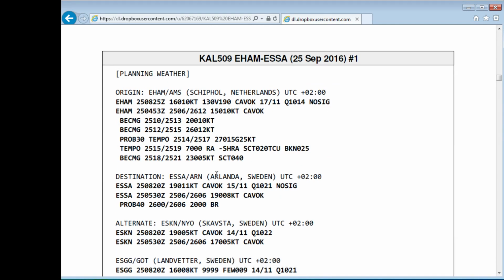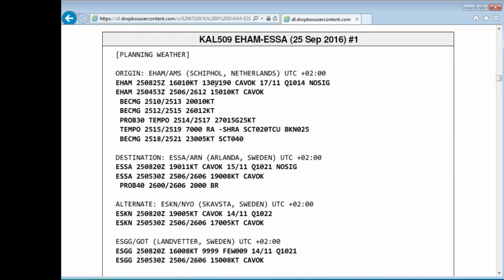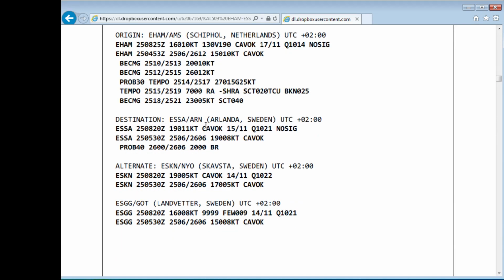Then looking at the weather, we're looking at first Schiphol at 8:25 Z. There was CAVOK, all good, no worries there. And the forecast from 600 is 150 at 10 CAVOK, and then becoming by the time of departure 200 at 10. So that should be favoring runway 24 more or less. Maybe 18 left if ATC is on, but we'll go for 24. It's a shorter taxi from the parking position.